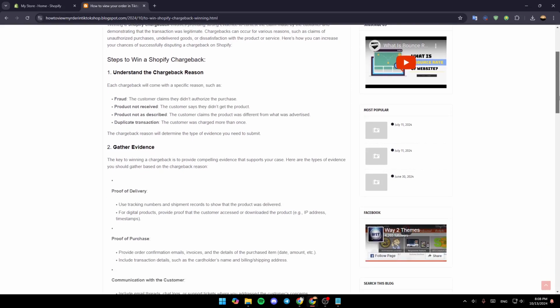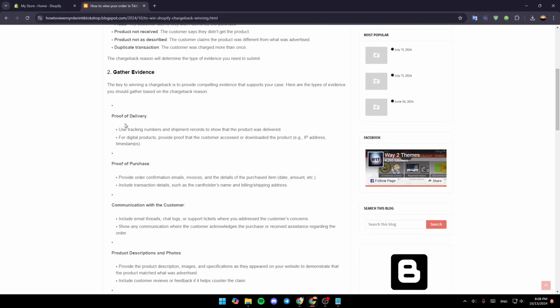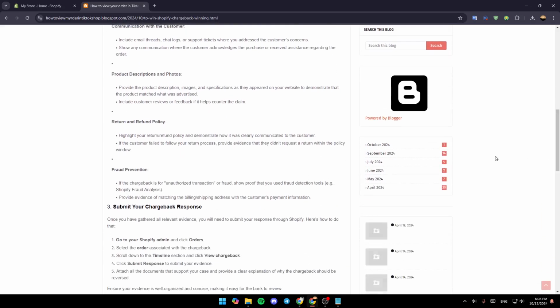So, first of all, you need to understand the chargeback reason. Each chargeback will come with a specific reason, such as fraud, product not received, product not as described, or duplicate transactions. You need to gather as much evidence as you can: proof of delivery, proof of purchase, communication with the customer, product descriptions and photos, return and refund policy, and fraud prevention.